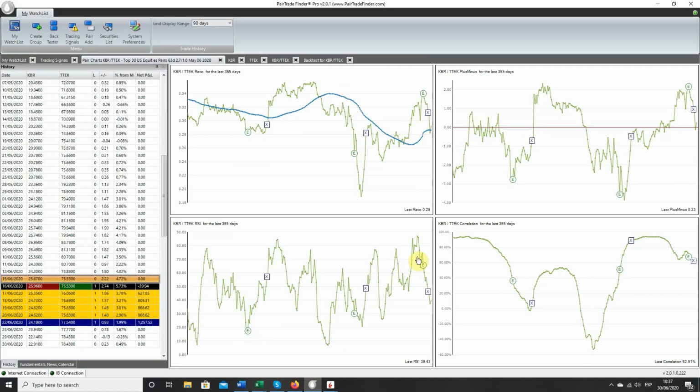And so that divergence is something we look for in our trade signals. And when you have it, it can tend to increase the probability of a reversion to mean. So we would like that. And so that looks good. If we look at the correlation, when this was called, it was well up into the 70s and reasonably stable. It's not in one of these massive correlation breakdowns. And over the last 4 months or so, it's been quite stable. So that looks good as well.